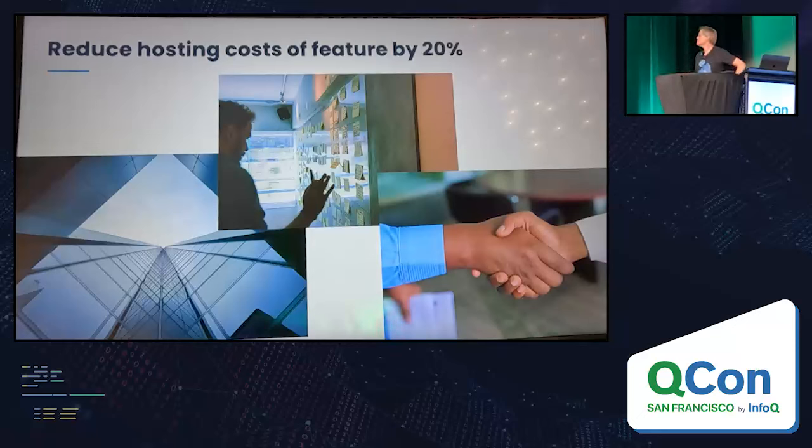But picture this middle group here, classic startup scene. They're early in their business, they have the same opportunity to reduce their hosting costs by 20%, but their hosting cost is what, like $300 a month? No. No, you're not going to do that.